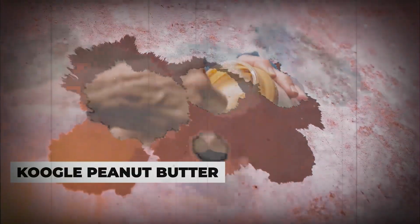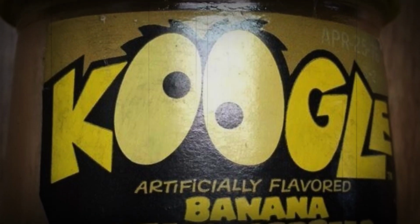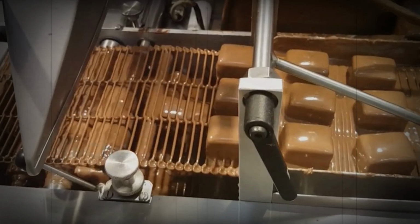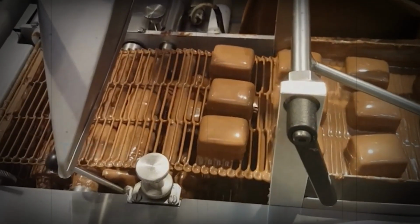Number 16. Kugel Peanut Butter. Here comes Kugel with the cuckoo googly eyes. The peanut butter that came in 3 flavors: cinnamon, banana, and chocolate. All the flavors were amazing.